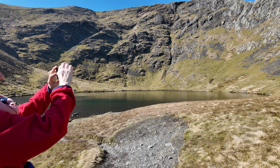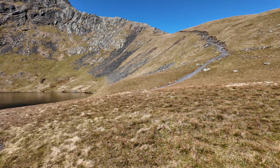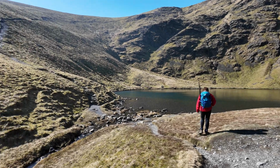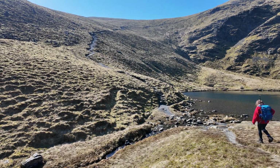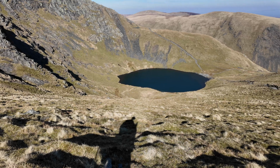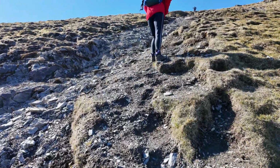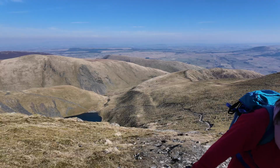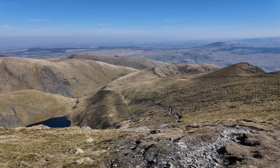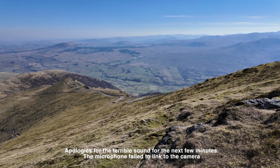That's the route up to Sharp Edge. So there's a couple of people there. It's not too bad, is it, really? But we're going to go that way. You can see our route up. We didn't actually do the zigzags, the famous zigzags, because they actually come off the other peak.